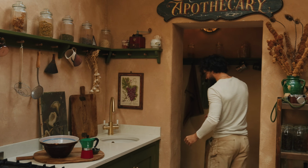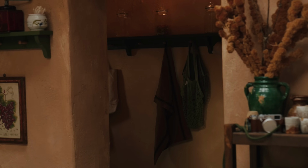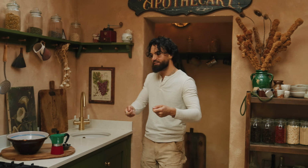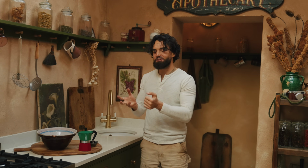So into here, this is a little walkway out to the garden, so out to my vegetable garden. Imagine me in a few months' time when my garden thrives and I'm coming in with my basket of goods and I can wash them and I can cook with them right away.